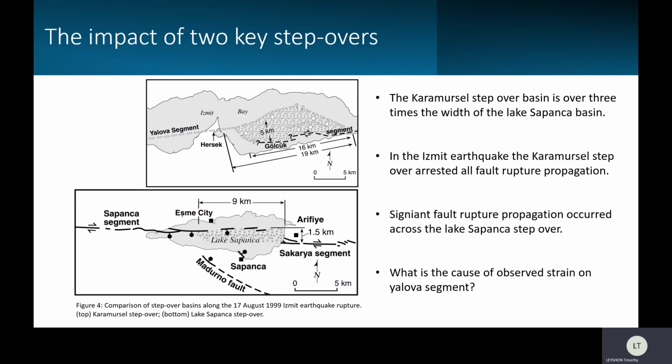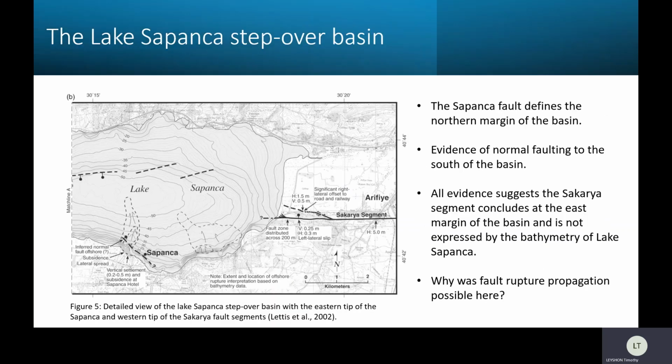As you can see from this more detailed figure, the Sapantia Fault defines the northern margin of the basin, extending almost entirely across the lake, and this trace has been identified as a prominent scarp on the lake floor. All evidence suggests, however, that the SARR segment concludes at the east margin of the basin and is not expressed by the lake's bathymetry.